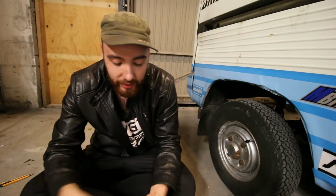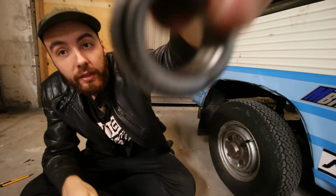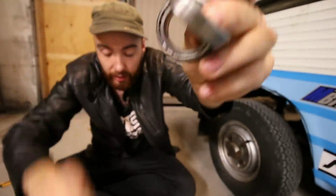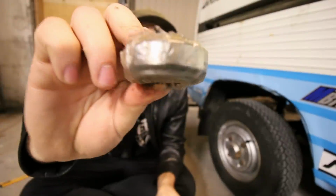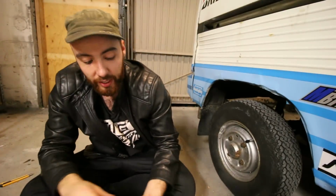So then a few days later I got my wheel bearings. Here they are right here. They look very nice. And I even got two of them. And I thought, yeah, that's great, I'm gonna bring them to the shop. But the shop said that these wheel bearings wouldn't fit.